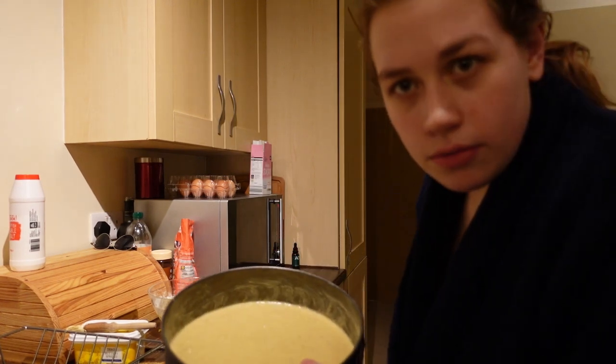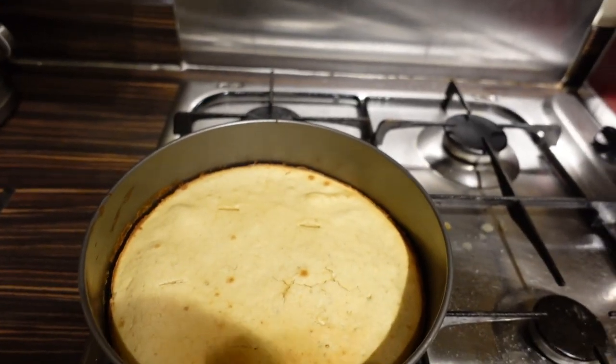It's about to go in the oven. So this is the banana cake. I have some ice and it's just getting sorted out.